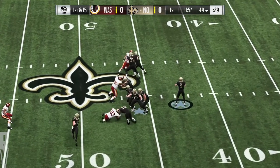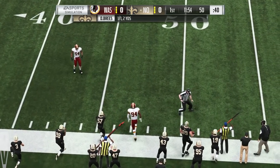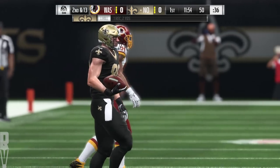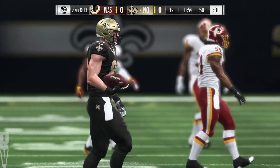To throw, it's Breeze. To the sideline, and wow, what a catch there. He doesn't get a lot, but he was able to get the feet down, complete. It'll be a pickup of just 2, and it'll bring up a 2nd and 13.